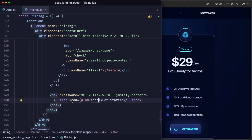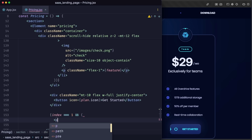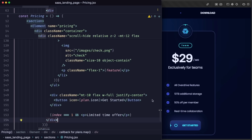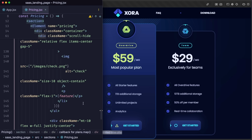Finally, we want to make our middle offer stand out even more. So let's give it one last differentiator by checking if index is equal to 1. And if it is, we can return a p tag that'll say "limited time offer." But it won't just stay right here below the button. We're going to make it look a bit better. So let me actually collapse this so you can see it.